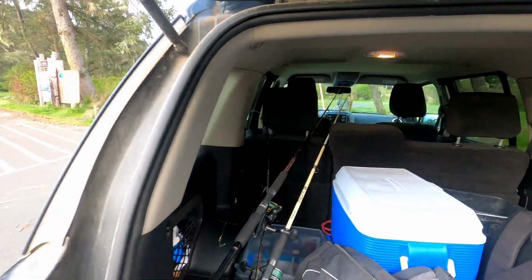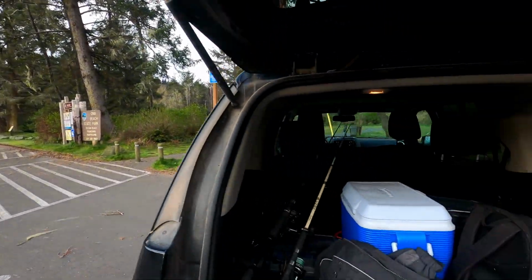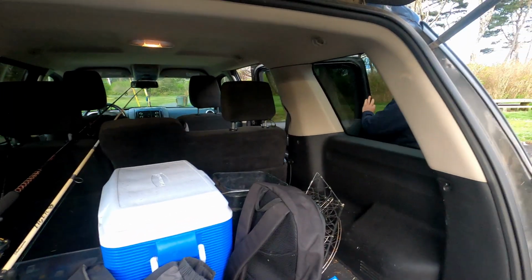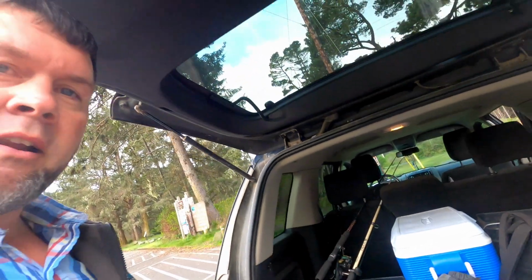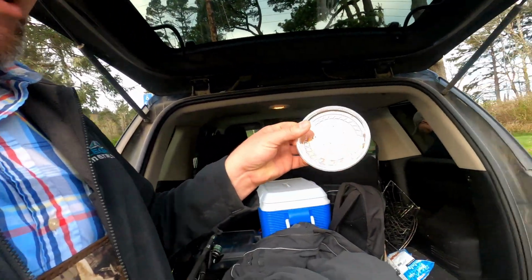Got my rods in here. We're at Ona Beach. Gonna go out here and try surf perch fishing again. Trying a little different tactics today. We got smaller hooks and we got some live bait.